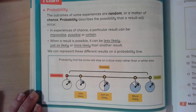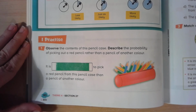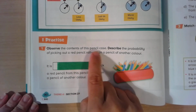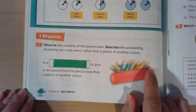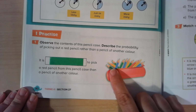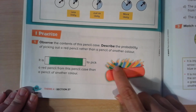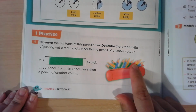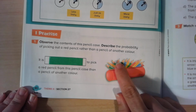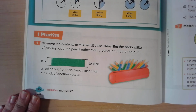Let's take a look at the practice. Observe the contents of this pencil case. So what do we have in this pencil case? Oh my goodness, we have pencils. Amazing. And they're all sharpened. Okay, so we have a green, a yellow, a green, a blue, a green, a blue, a yellow, a green, a red, a yellow, and a blue. We have 1, 2, 3, 4, 5, 6, 7, 8, 9, 10, 11 perfect colored pencils, all sharp.